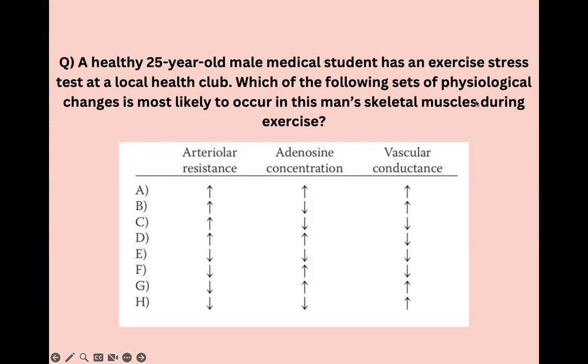Next, a healthy 25-year-old male medical student has an exercise stress test. Which of the following sets of physiological changes is most likely to happen in this man's skeletal muscles during exercise? The answer here is G. Arteriolar resistance will go down at the level of skeletal muscles, okay? Arteriolar resistance will go down because of the local vasodilation. Adenosine concentration will go up. Remember, I told you guys metabolites like carbon dioxide, adenosine, lactate, hydrogen will increase. And vascular conductance, which is basically blood moving there, will increase.